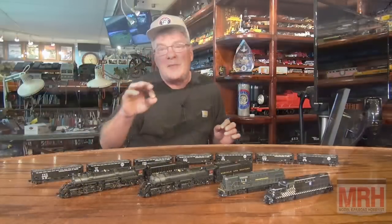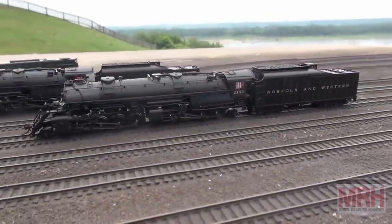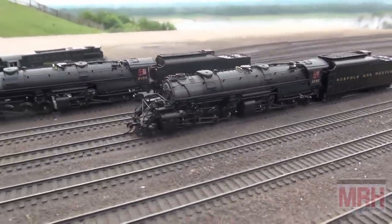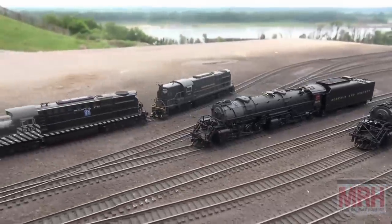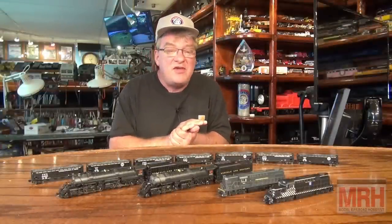For this segment of What's Neat, this is the part of the video where I'm outside, usually doing a photo shoot. I have been doing photo shoots in the last couple of days with these beautiful locomotives from Broadway Limited. I've got some Y6B locomotives, those are the articulated locomotives here on the table. And these things are absolutely amazing.